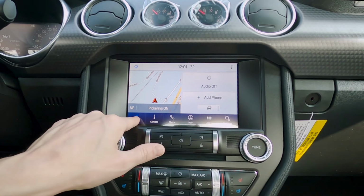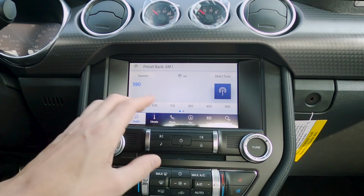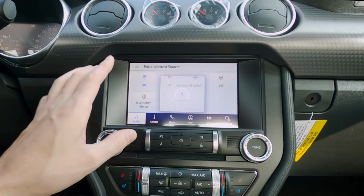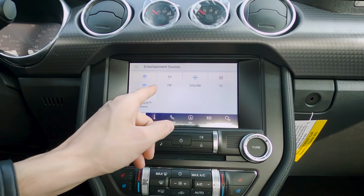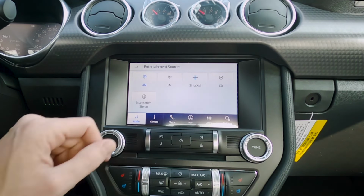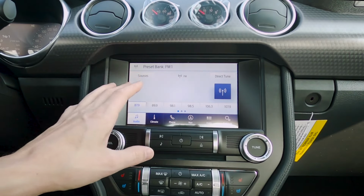So a few things to point out, we've got our basic audio settings there. So let's actually go through audio for a second so we can adjust our volume there. And we've got a few different things to do for sources. So we've got our AM, FM, Sirius XM, we've got a CD player still, which is so cool. And then we've also got our Bluetooth stereo. So we can choose between whatever active radio source or entertainment source we'd like.